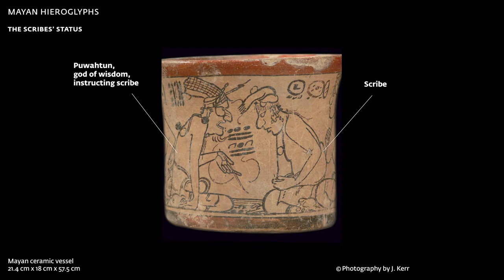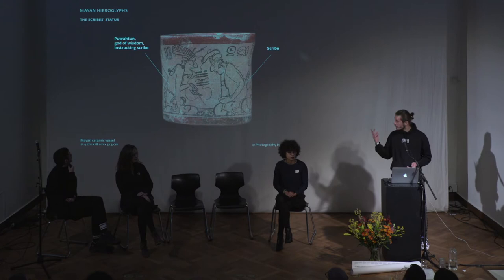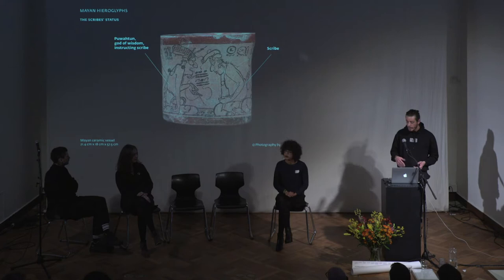These engraved or painted writings were done by scribes. They had a very special status within the Mayan civilization because they were at the same time scribe, doctor, astronomer, priest, and many other things. They were like the scholars of the city and made the link between gods and men. Legend says writing is a gift from the god Pawatun, like you can see on this pottery, where he was teaching the art of hieroglyphs to a scribe. It's probably why this writing system is so complex and beautiful at the same time.